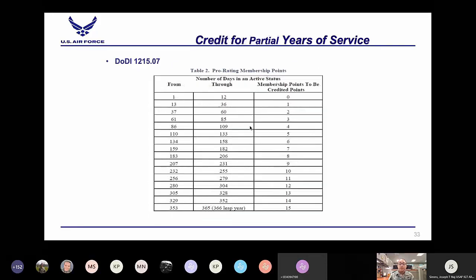So the second chart highlights the prorated membership points for partial years. So members need to have worked at least 13 days in an active duty status in order to receive 1 membership point for a partial year, and it's so on and so forth, as you can see.